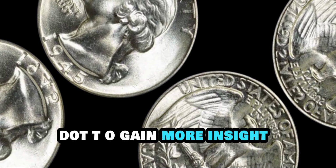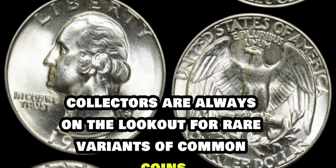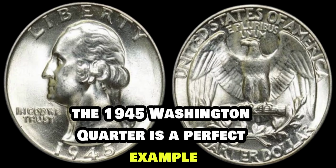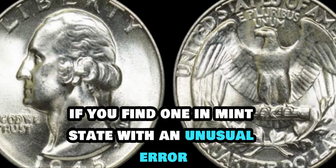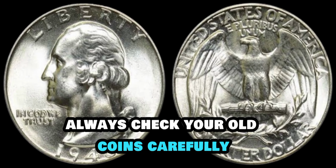To gain more insight, we spoke with a coin expert from Heritage Auctions. Collectors are always on the lookout for rare variants of common coins. The 1945 Washington quarter is a perfect example. If you find one in mint state with an unusual error, it can be like hitting the jackpot. Always check your old coins carefully.